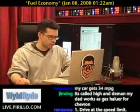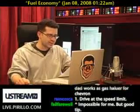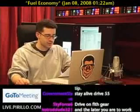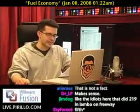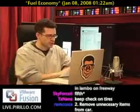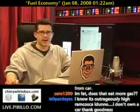Tip number 2, remove any and all unnecessary items from the trunk or interior of your car. That golf bag in the trunk, while it may be convenient just to leave it there, is adding extra weight to your car. The heavier your car is, the more the engine must work to drive it, resulting in less gas mileage. Also, make sure nothing is changing the car's aerodynamic design, such as empty crate boxes strapped to the roof.